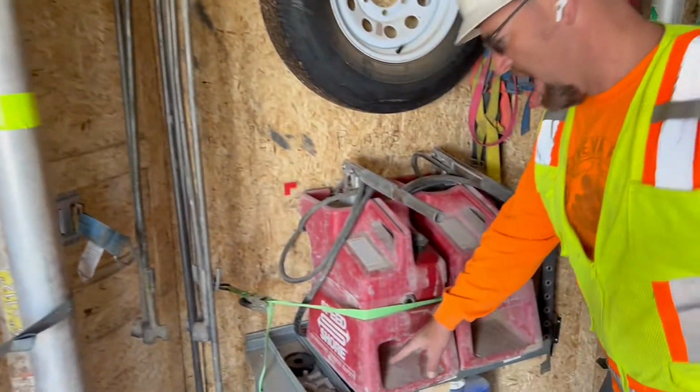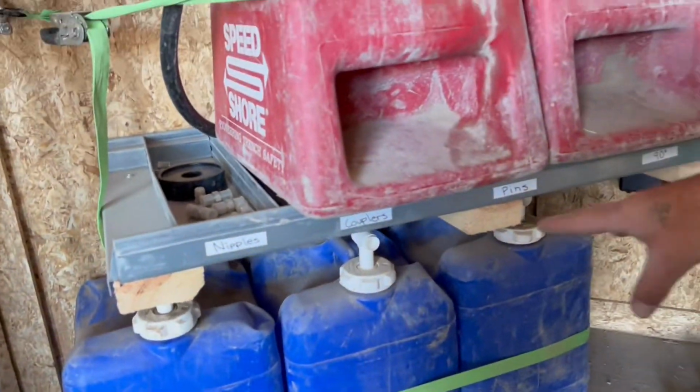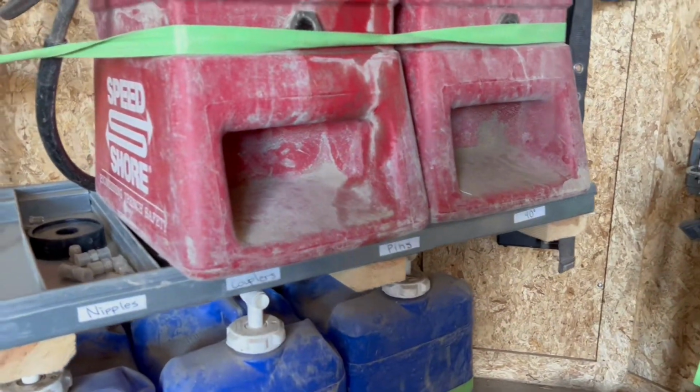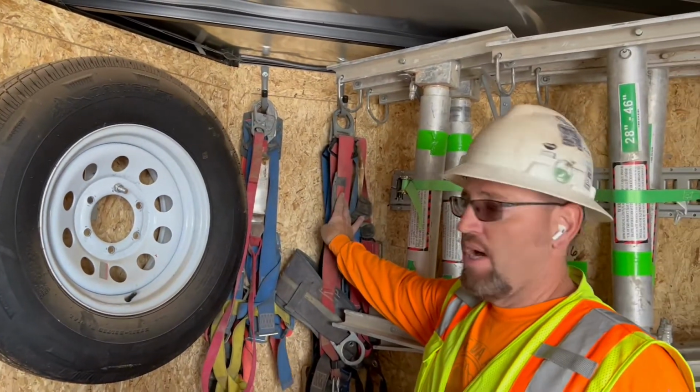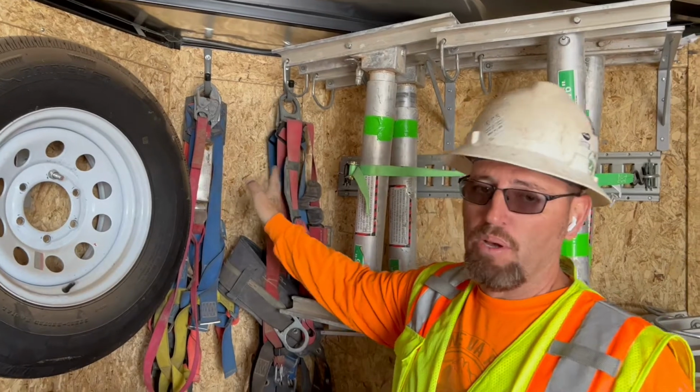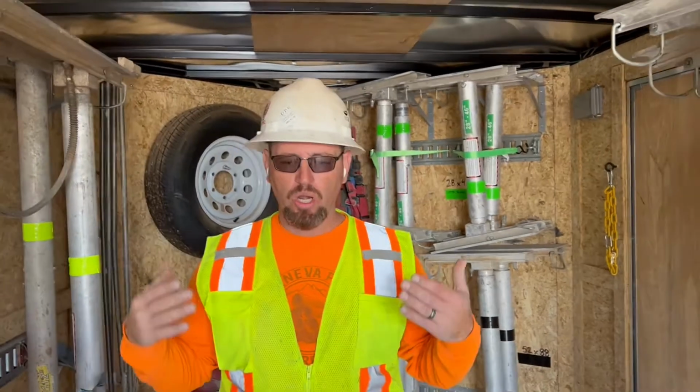We have extra parts here, oil. They all have a specific place. They're all labeled out. We got our harnesses and stuff up off the ground so that they're in a specific spot. They get put back right there where they're at. Everything that we do when it comes to either a truck or our trailer or anything that we try to improve on, it's not to shatter the earth. It's to make incremental small improvements every day so that we can improve on our last improvement.